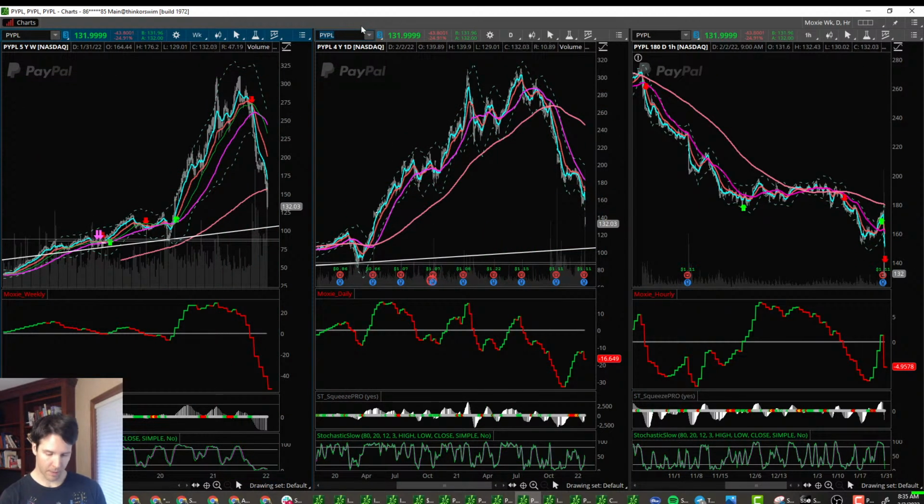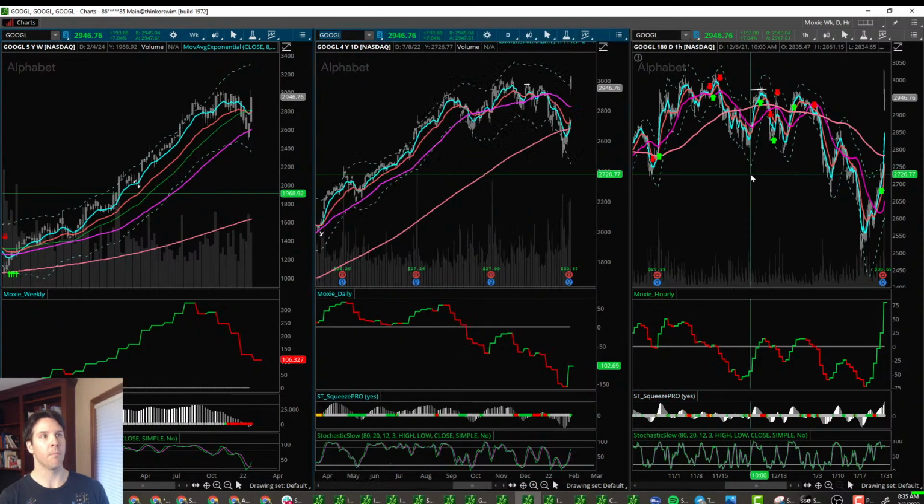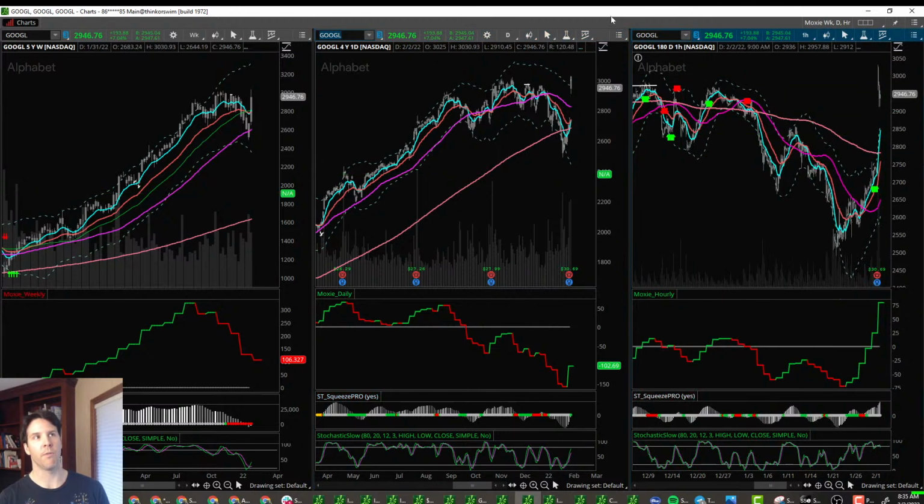And then let's talk about Google. Google had earnings and they jumped up. I think mostly what they jumped up on was the fact that they are saying that they're going to do a 20-to-1 stock split, I think in June. And so that basically makes a $3,000 stock $150, which is pretty nice.